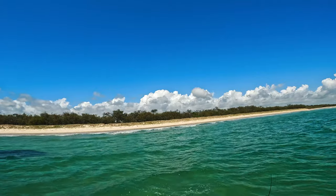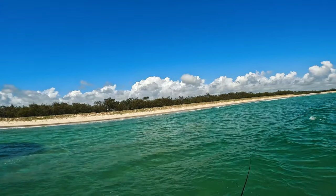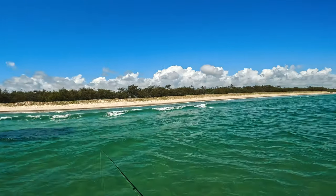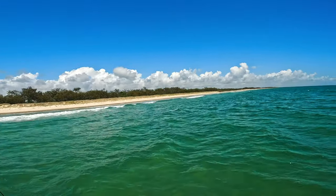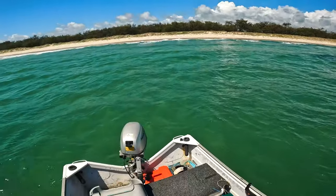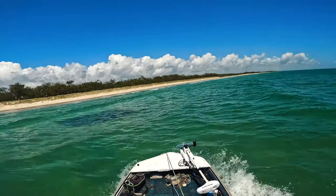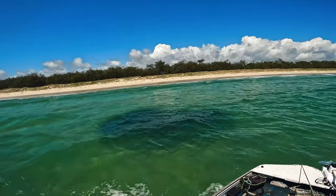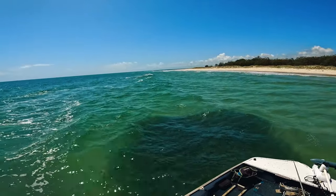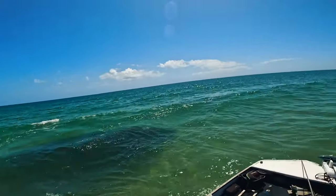Let's see if he's interested. Yep. Yep. Oh! He turned. Turned for it. Ah! Fell over. Anyway, I don't really want to catch that. That's actually not a bad sized shark. It's probably around the meter mark. So it seems nothing is interested. Very nice bait ball though. Very cool.